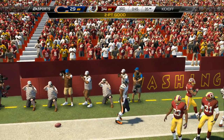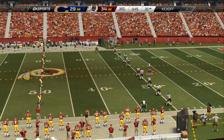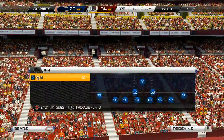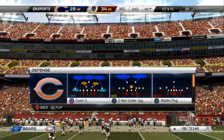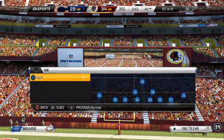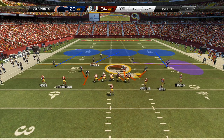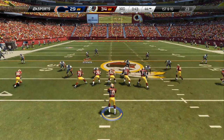Here on the two-point try. Rodney Gold ready to kick it. They're not going to risk the big return, so here's the squib kick. Wait. Out in the slot. Three down. First and 10.